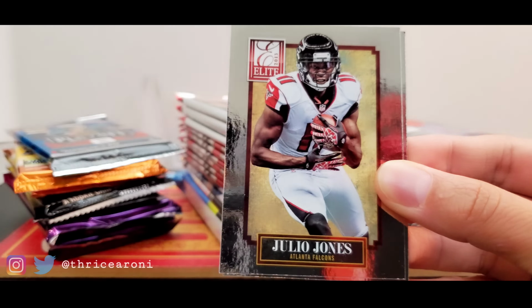You know, J.K. Dobbins, Hill, Jerry Jeudy, Russell Wilson, Matthew Stafford, Stefon Diggs, Garoppolo, Mayfield, Brown, Slayton. Anything crazy in here? Anything cracked ice? Is it cracked ice out of 24 or something? It'd be nice to give me some cracked ice.